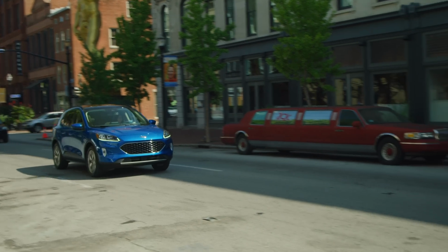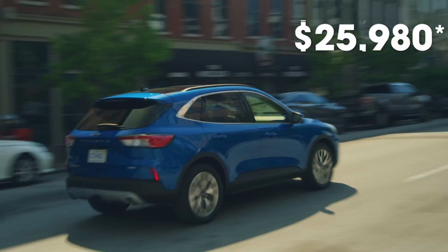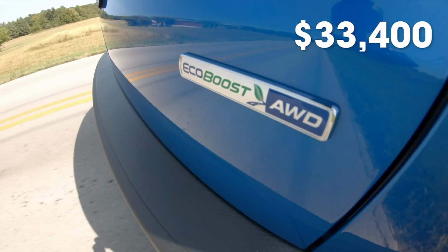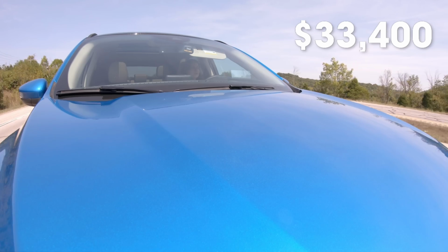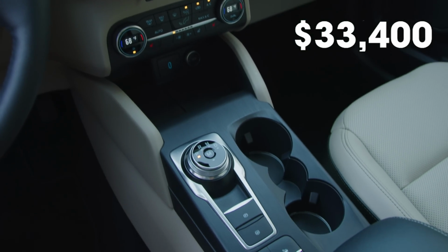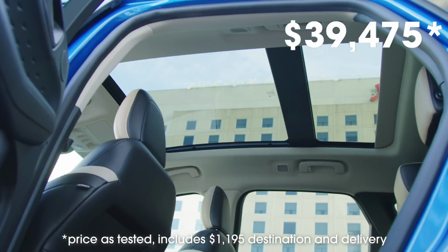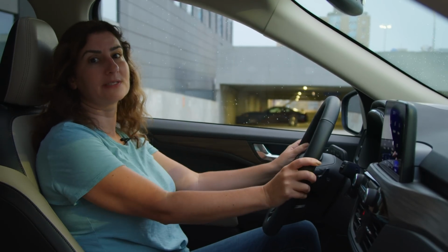The base Escape with the 1.5 liter 3-cylinder starts around $25,000. The titanium here with its optional all-wheel drive and turbocharged 2 liter, plus other goodies like leather trim and this panoramic sunroof will set you back almost $40,000. So there's a huge price range across the different Escape trim levels.